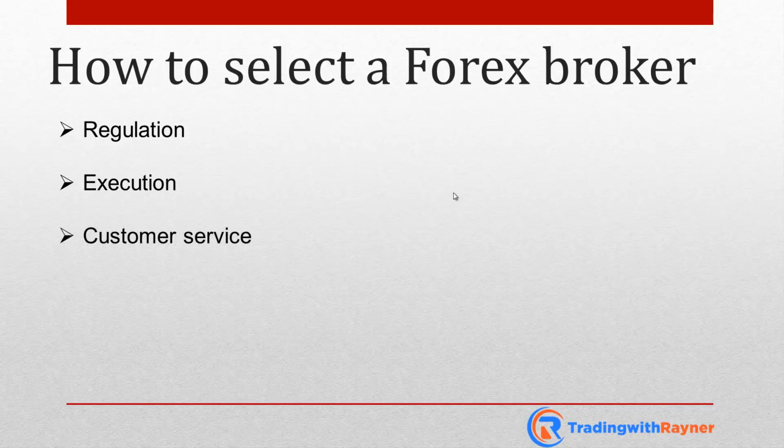Third thing, customer service. There will be times where you are wondering, hey, why did this happen? You want to talk to someone, and you don't want to email and just wait 48 hours for a reply, because your money is on the line. You want to have customer service that ideally offers live chat support. I would say most brokers offer live chat support. So you want them to respond quickly, to meet your needs, and not just brush you away and stuff like that. So customer service is another thing that you want to pay attention to.